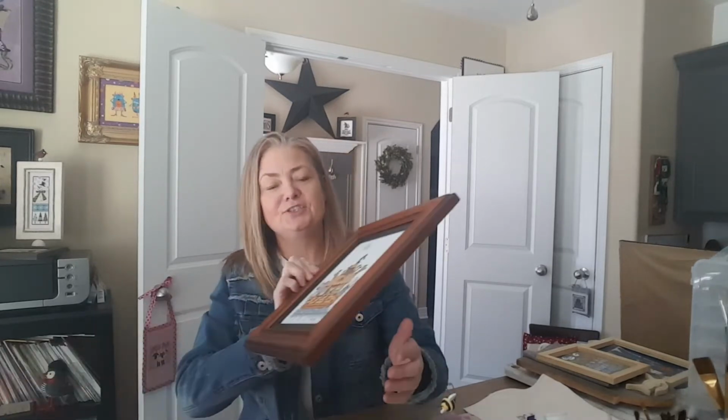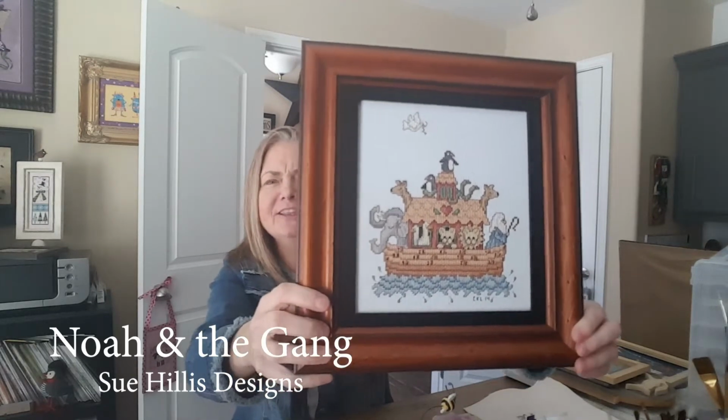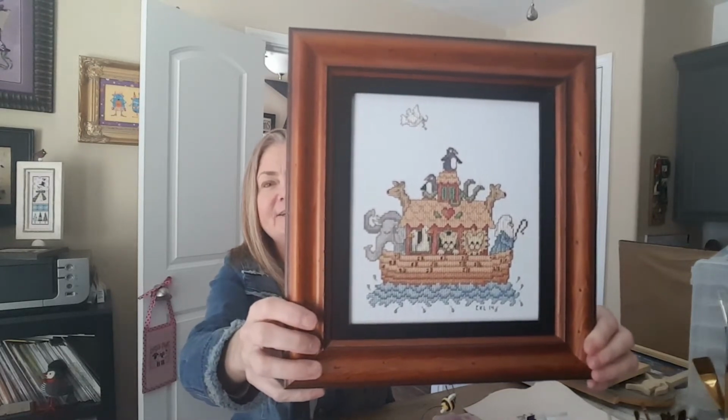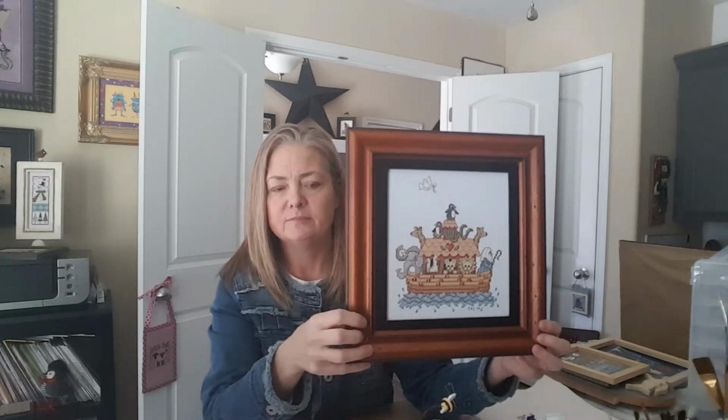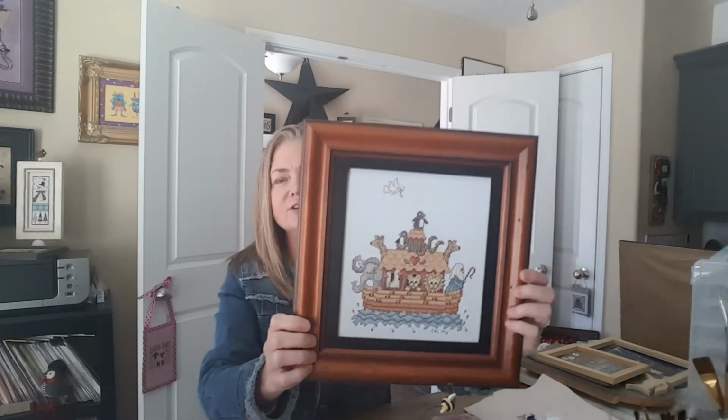So first, I'll start with my only finish that should have been done last week, so it probably doesn't really count, but it's Sue Hillis's Noah and the Gang. If you saw a couple videos ago, this was a frame that I just picked up at Goodwill. And then the inside frame was just something that I had laying around in the garage that I cut down. So it's all ready to hang. I'm super excited. This can go on my wall of Noah's Arks.